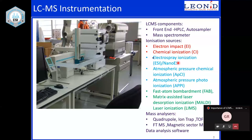You bombard with some specific light ray, and then you ionize it. So that is how APPI is used. And this is fast atom bombardment. It is a kind of classical technique. Now it is not very popular, but it is further developed as MALDI, matrix assisted laser desorption ionization.